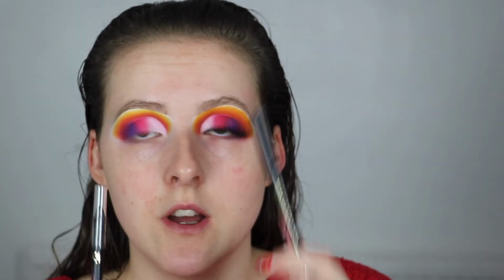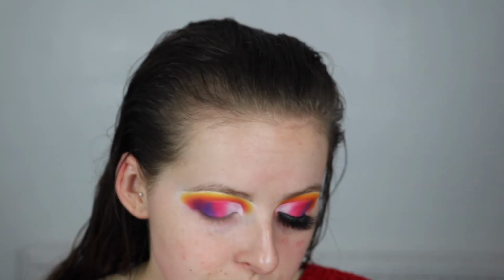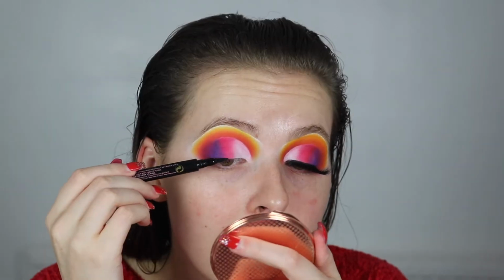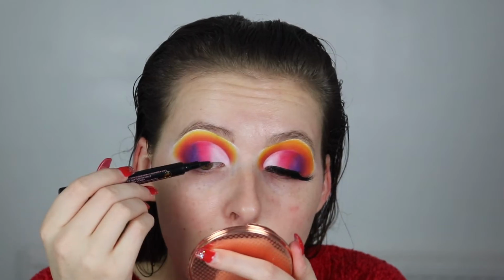So now I'm just going to take a makeup wipe and clean up under the eye. I need to stop slouching. I'm going to add a little bit of liner. I'm going to use the Soap & Glory Supercat liquid liner in black, and then I'm going to use a black pencil, which is also from Soap & Glory. And I'm going to do the tiniest little line just to hide the lash band.